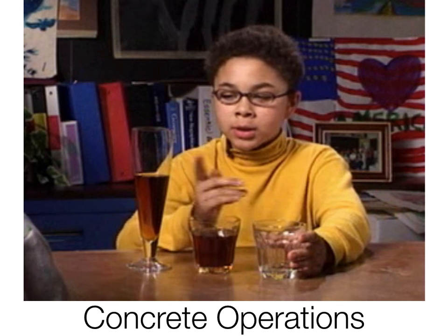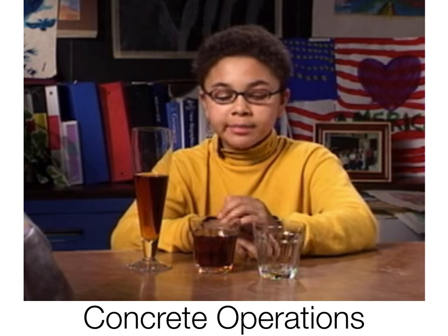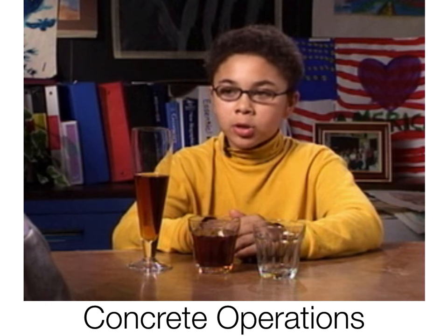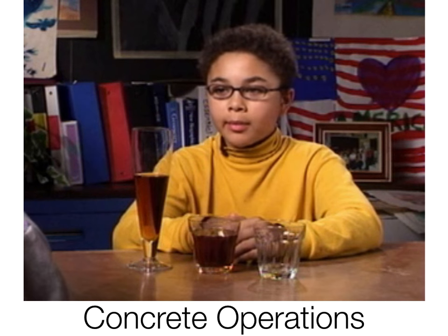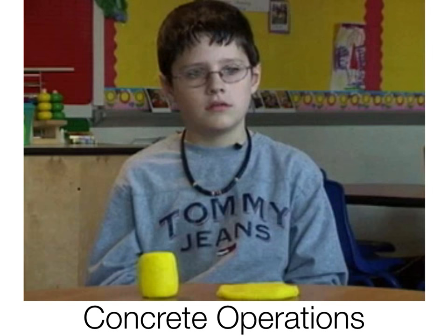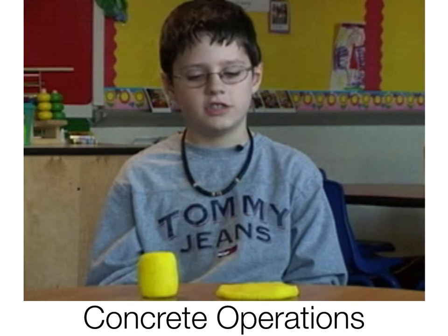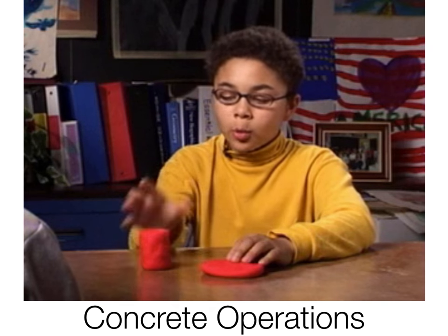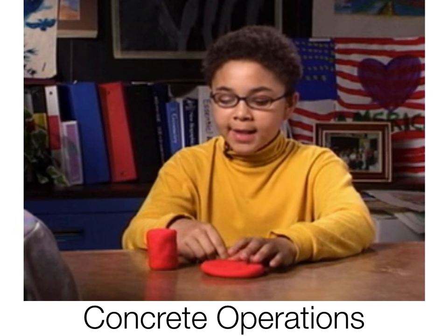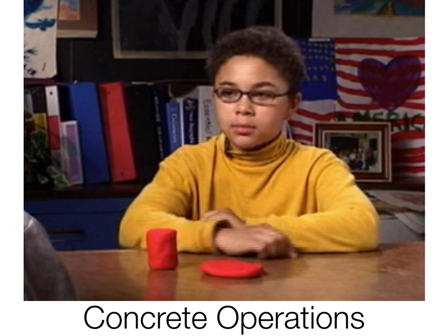Just because this glass was poured into there doesn't mean that it isn't the same amount. It might be short a drop or so, but it's still the same amount. Because just because you flatten it doesn't mean it changes. All you did was just smash it down, it didn't change. This before was this shape, and just because this is flat now doesn't mean that it dropped mass or accumulated mass.